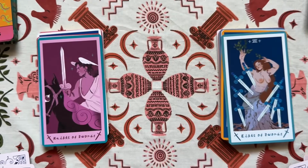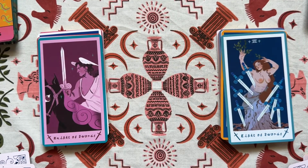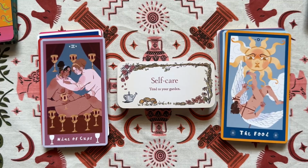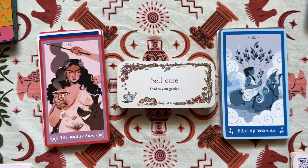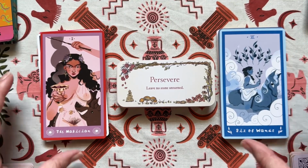Secret Garden, another little mini rock pool. Yeah, garden theme, Greek theme. I think it's gonna go. Again, kind of difficult not to with these little rock pool guys. Self-care. 9 of Cups and the Fool. Persevere with the Magician and the 6 of Wands. Leave no stone unturned.